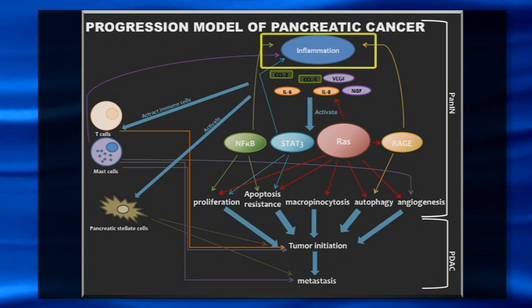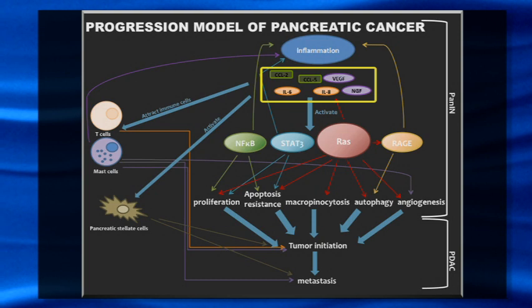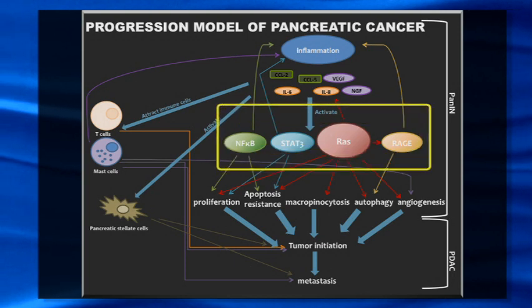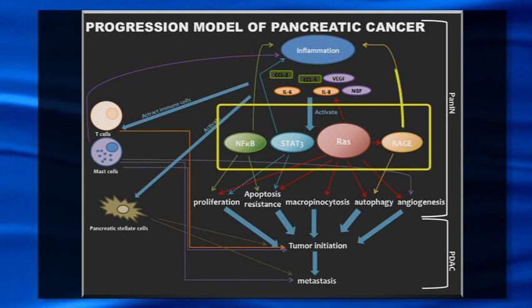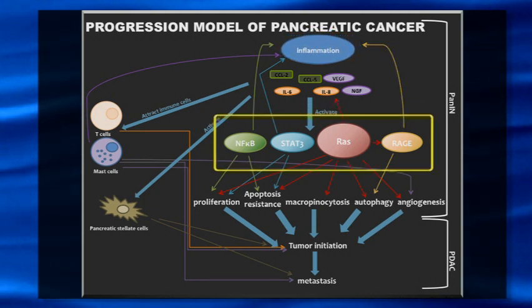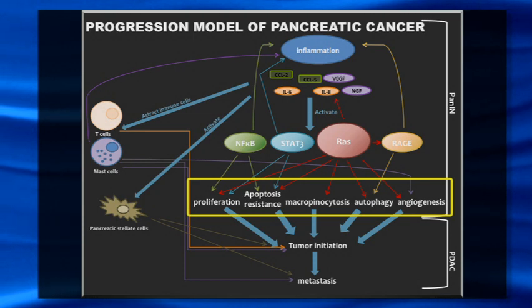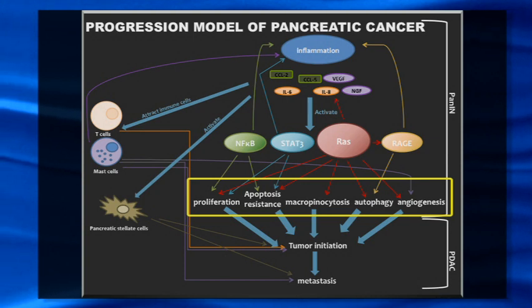So I told you inflammation causes the release of soluble factors. Now I added a few more. But what we know they do is they activate signal transduction pathways such as NFKB, STAT3, RAS, and RAGE. These pathways help that inflammation to persist, and they also activate cellular events such as proliferation, resistance to apoptosis, unusual pathways to get nutrients such as macropinocytosis and autophagy, and the growth of new blood vessels, such as angiogenesis.